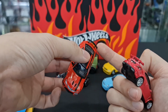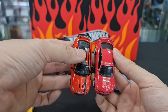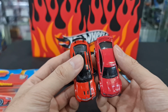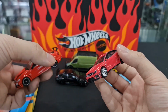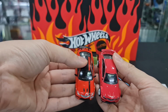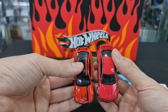Now you see the spoiler is in plastic. It's a separate piece. So now you can see the difference, right? When you make the spoiler a separate piece, even though it's in plastic, it will definitely look better. That will be an example that I can show you in the next car. Okay, next Hot Wheels. Size wise, Hot Wheels is still bigger, wider. Definitely wider, but I think the length is the same.